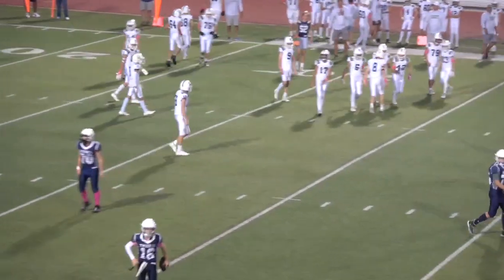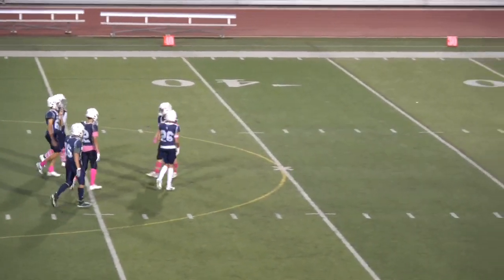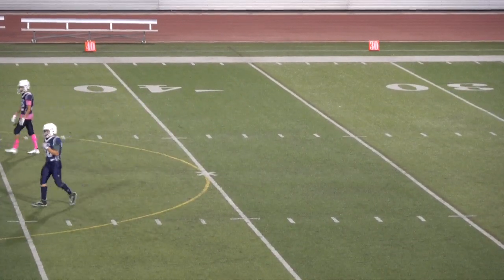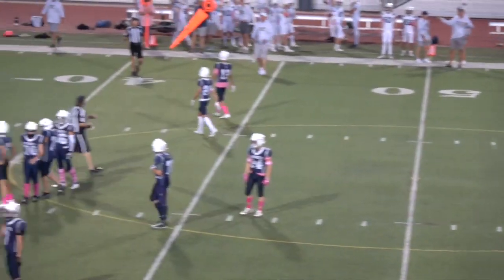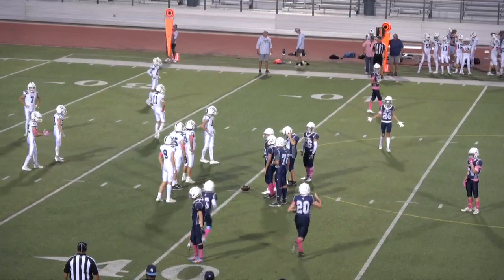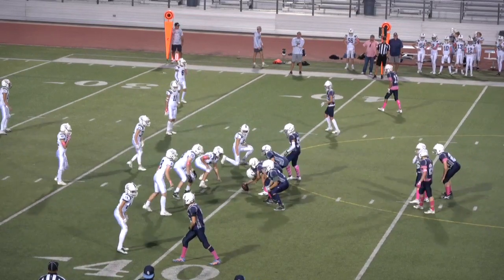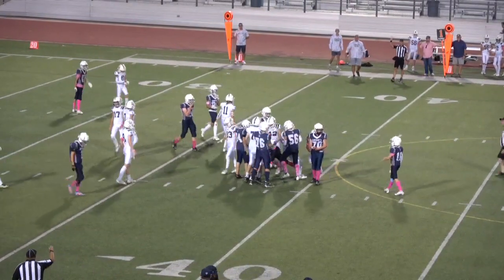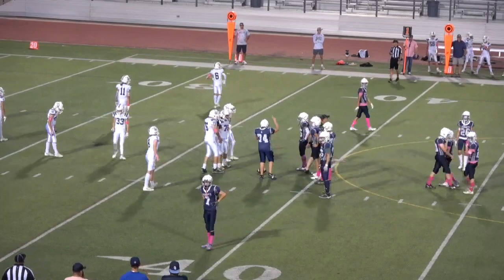Looks like the White Knights are electing to punt. Down from 20. Looks like he eked out 1 or 2 yards on the play that brings 2nd and 8 for Hill Country.